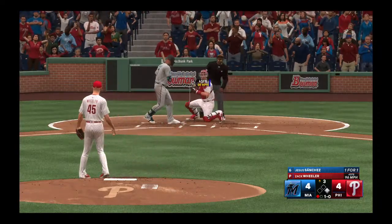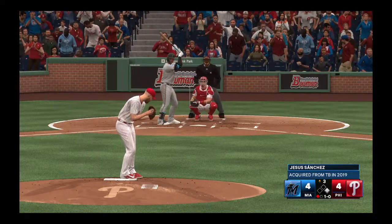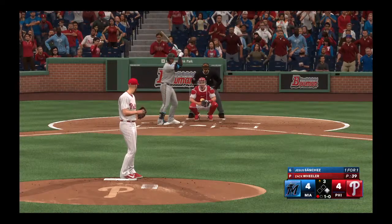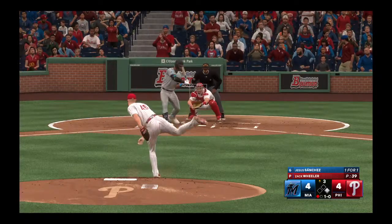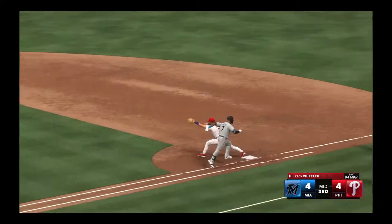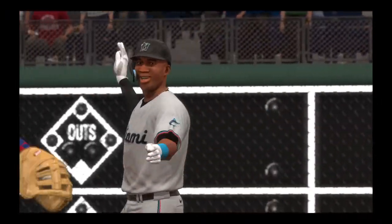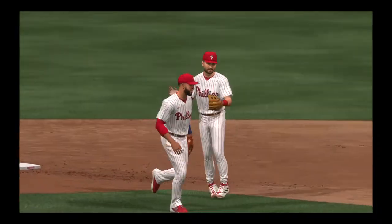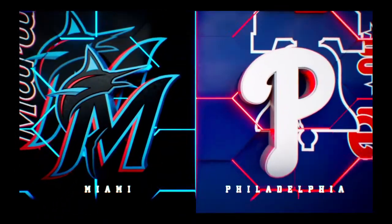Yeah, that's a little high. Hit on the ground might be two. To second, there's one, and that's two. One hit in the inning, but no one left. We move on to the bottom of inning number 3, and we are tied 4-4.